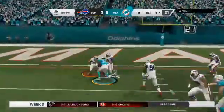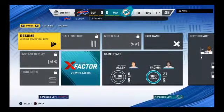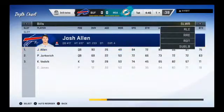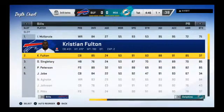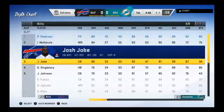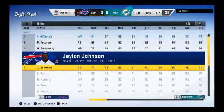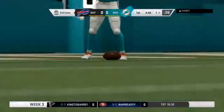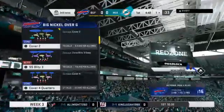On 2nd down, Foreman. And they get him down at the 1. He had a broken tackle, but ultimately could not get into the end zone. Brings up 3rd down.